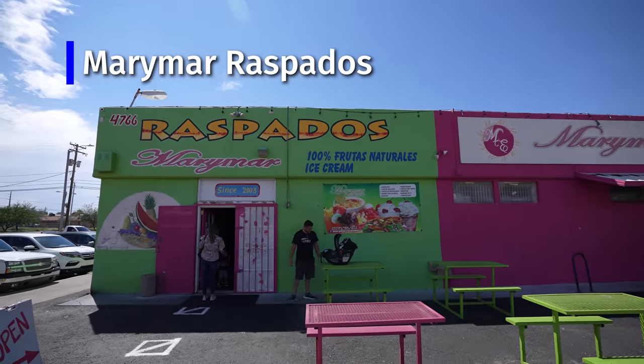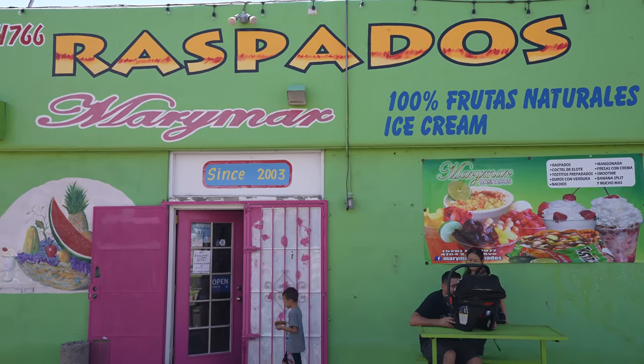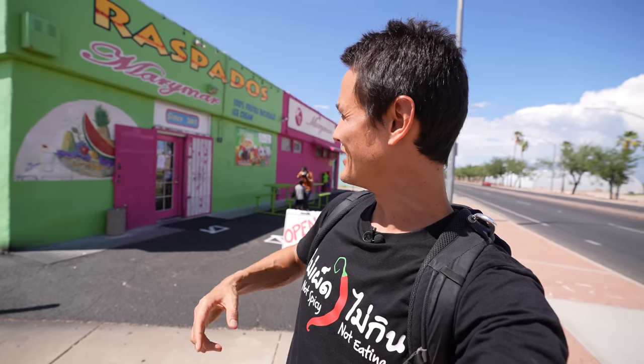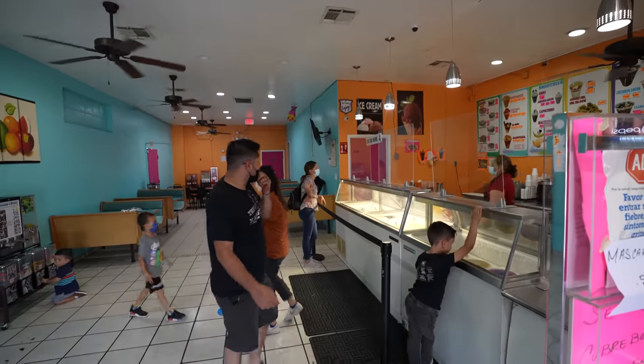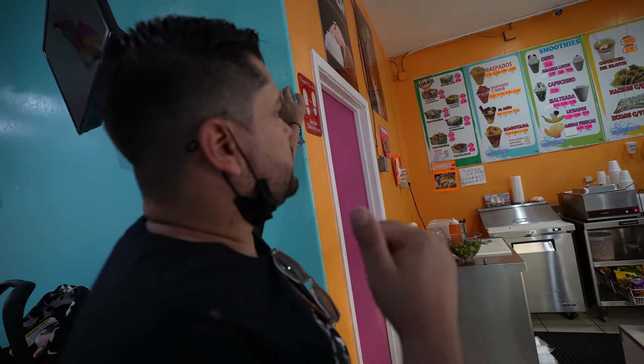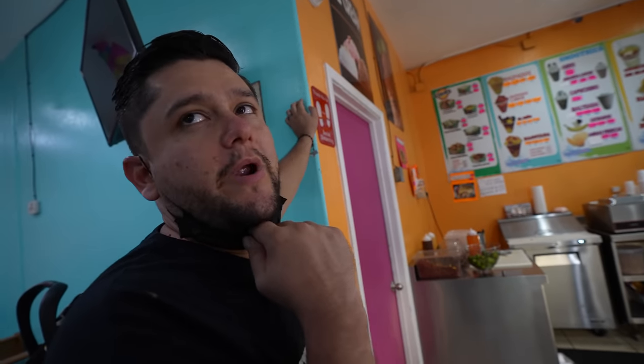So next up on this food tour, we're going to Marimar Raspados, which is on the corner of a neighborhood and a main road. I love the colors, bright green, all handwritten, hand-painted, so cool. And they specialize in raspados, as well as all sorts of different fruit salads, and also variations of tostitos. They have tostilote, tostitos con cuerito, tostitos con queso, tostijaiba. So tostijaiba, it's tostitos with crab meat.